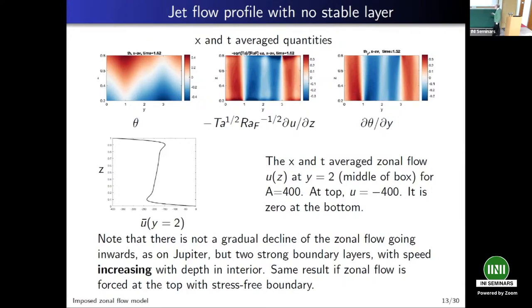But actually, if you replace that simple forcing of moving the boundary by an imposed zonal flow, in other words, you drive the zonal flow with a forcing, which you can do by adding a term into the equation of motion, that will produce a flow which is more or less the same as this at the top, and it behaves in exactly the same way. You still end up with this thing going the wrong way, even though you've got a stress-free boundary. So it's not the stress-free boundary which is producing this. It's the nature of the Ekman suction, or the suction produced by the Reynolds stresses.